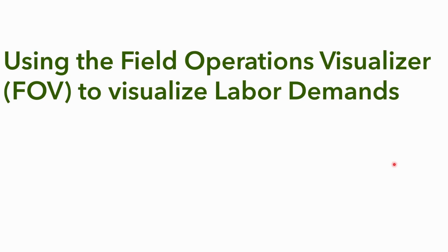So late last year, we developed the field operation visualizer as a standardized approach to compare the labor and timing demands across multiple cropping systems. The goal is to help you track the operations, find the ideal windows in which to complete those operations, highlight the critical events, and identify bottlenecks.